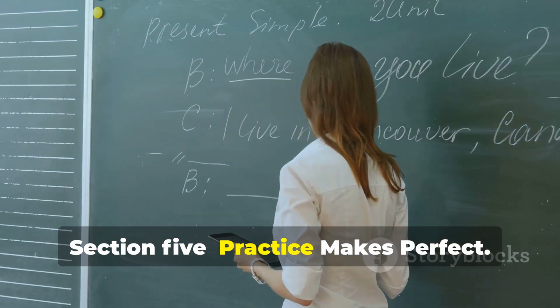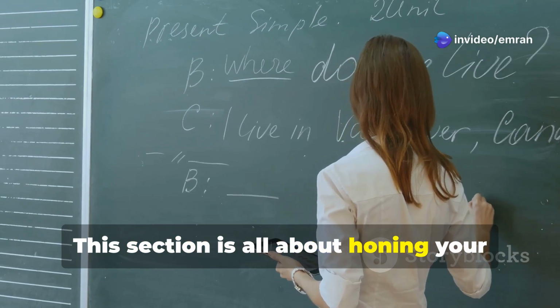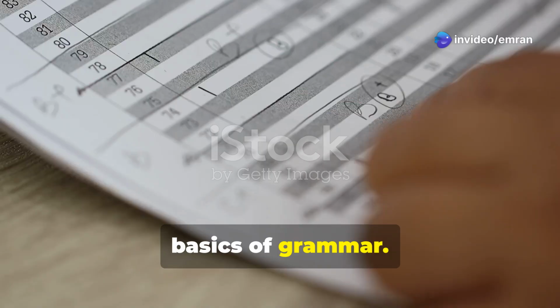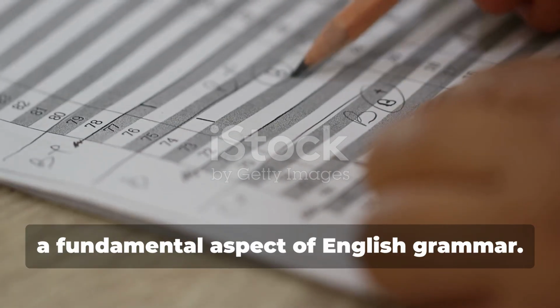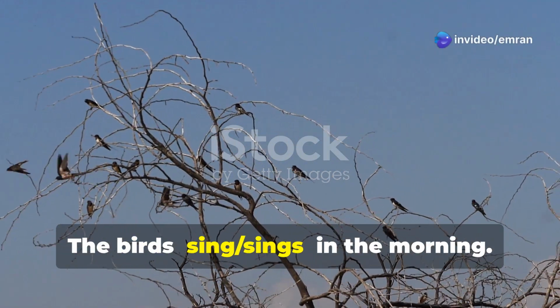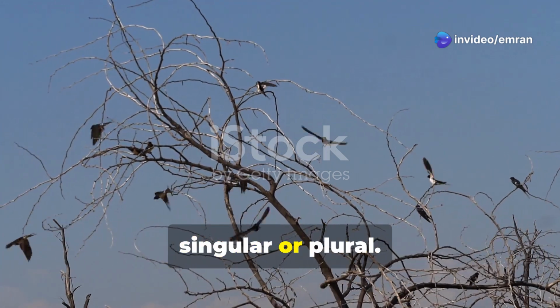Section 5. Practice makes perfect. Let's test your knowledge. This section is all about honing your skills and ensuring you understand the basics of grammar. Fill in the blanks with the correct verb form. This exercise will help you practice subject-verb agreement, a fundamental aspect of English grammar. 1. The birds sings in the morning. Think about whether the subject is singular or plural.